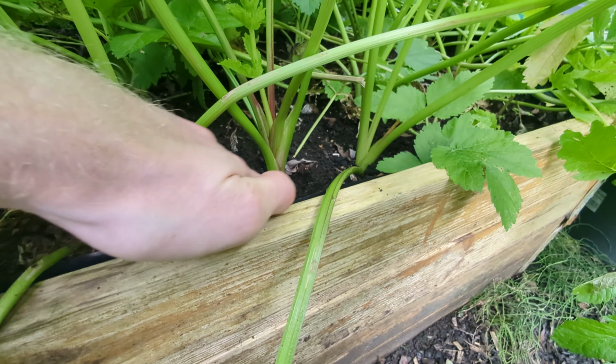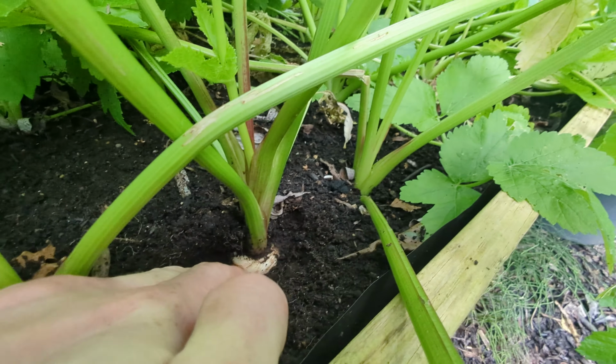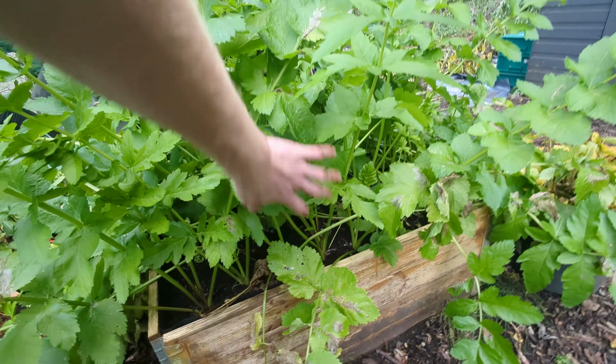Our parsnips are doing really well. Let's look at the tops of them there. There's some nice tops growing. So we should have some nice parsnips come Christmas time. The plants look really good.